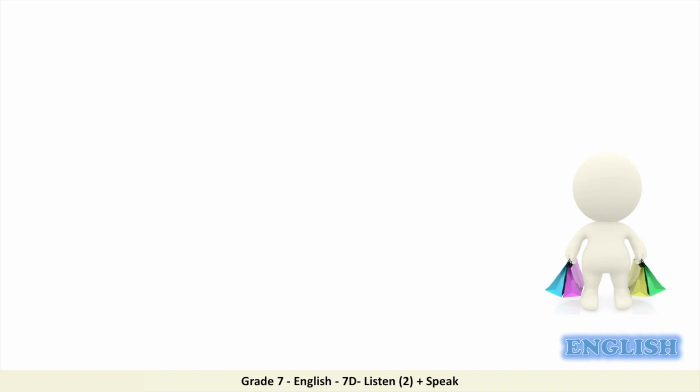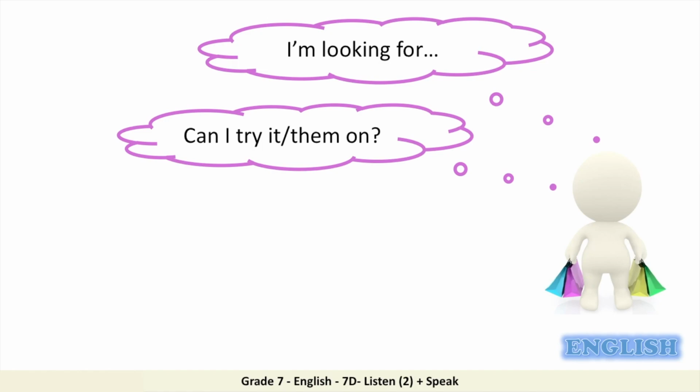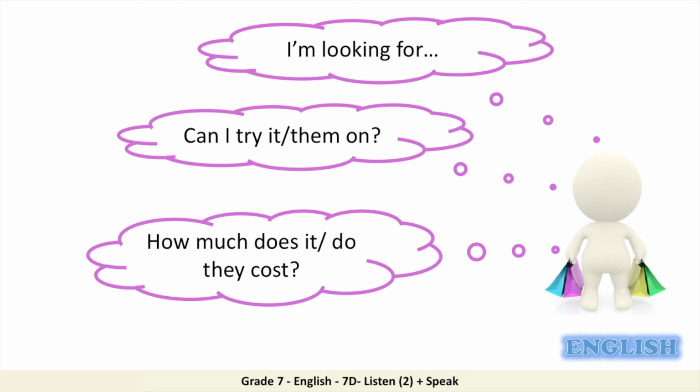You could say, "I'm looking for black boots," or "I'm looking for a red jumper," for example. This is used to ask whether the item you want is available in the store or not. If you want to know if the item fits or looks good on you, you ask, "Can I try it or them on?" If you want to know about the price, you ask, "How much does it or do they cost?"